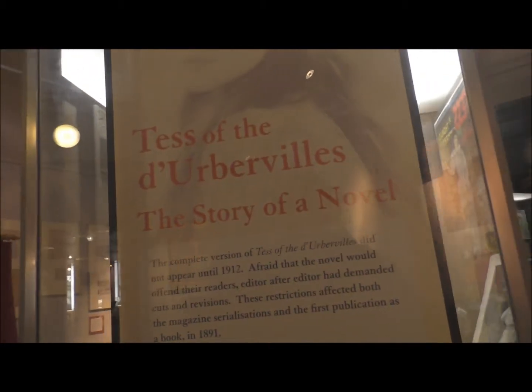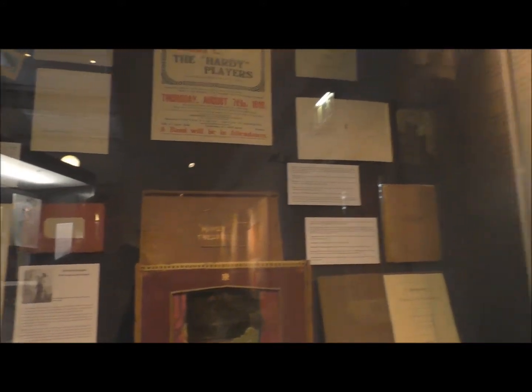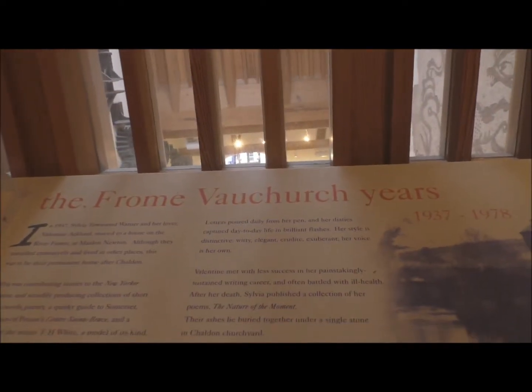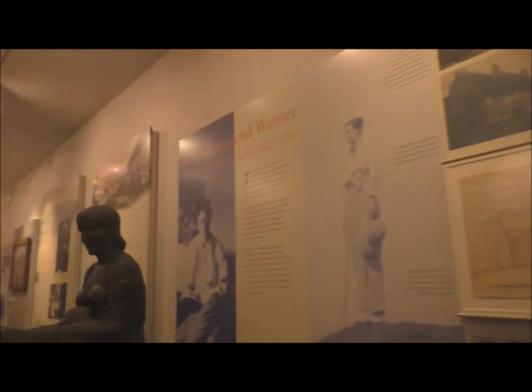And then just the dirt board. That was a side story. These beautiful illustrations. So a real good history on the writer. And I've got a few panels on the wall, but a lot of it's more compressed. Then you have information on the frame. And again, a little bit of the original architecture. And this is a bit about other famous people from the area.